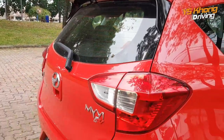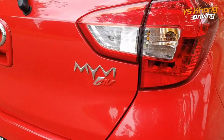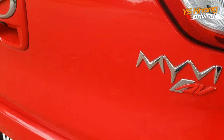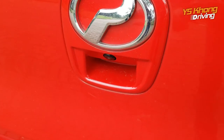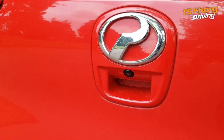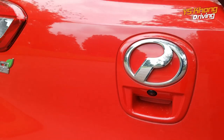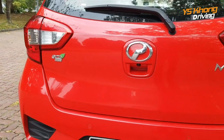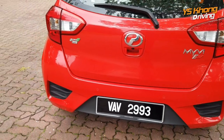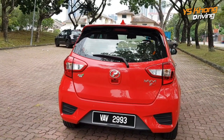The lights are LED at the back. And you can see here, this is the Myvi AV, meaning Advanced. There is actually a lever to open the rear boot, which is good. And the black dot that you see is the reverse camera. All right, and let's look at the boot inside.